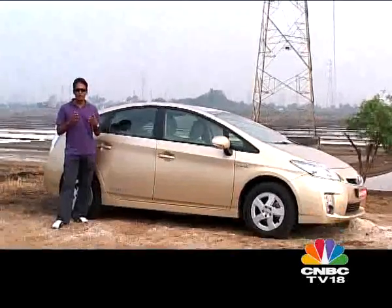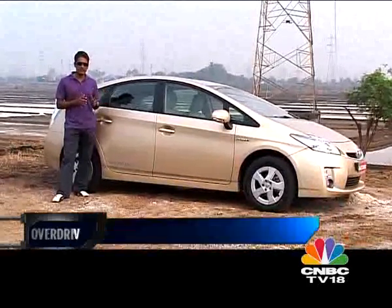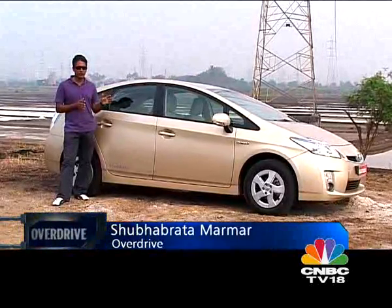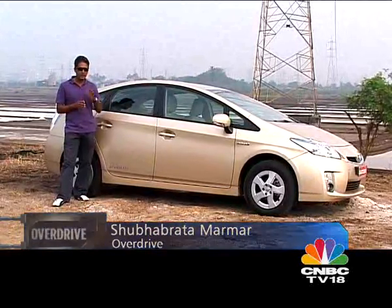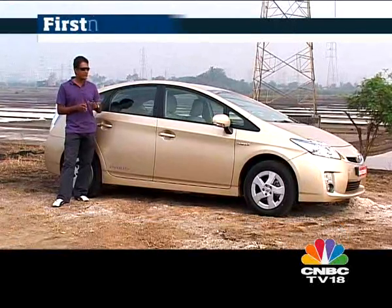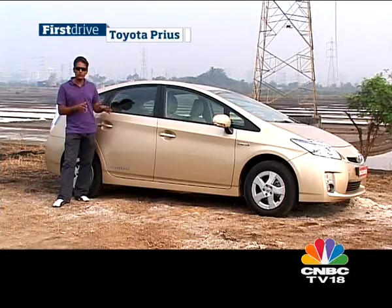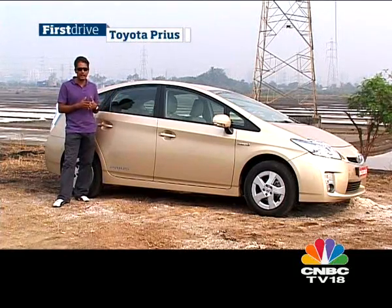In the whole wide world of green cars, the Toyota Prius has remained the poster boy. It's going to be available in India from March and we have the car with us today and I intend to go into Bombay, into the traffic on my daily commute to see what all that technology under the hood does for you. We're going to talk about that and we're going to explore all of the other aspects of the car. The economy, the space, the ride quality, the handling. In effect, we're going to figure out why you should be buying this car.